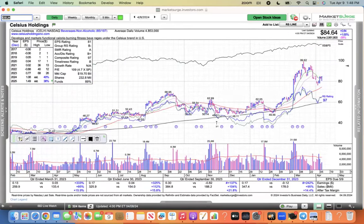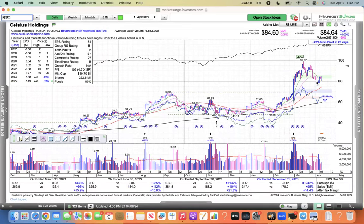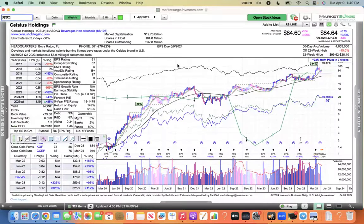Celsius is holding its own as well. Now it's trying to rally back through its moving averages, and today, it did so. So that's definitely one that I have on my ready list that I like. It's got the 44% here, so it's the 8 week hold rule, if you're into such things. I think it's only been like 3 or 4 weeks here if I zoom in. So the move is more than 20% in like 3 weeks, and now it's been 3.5 weeks. Okay, so got a long way to go for Celsius.